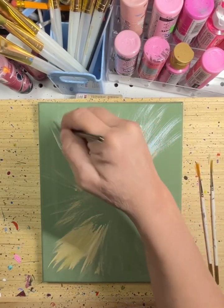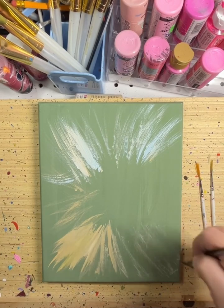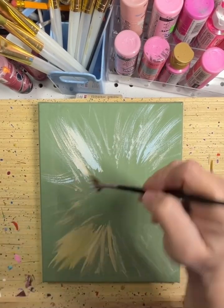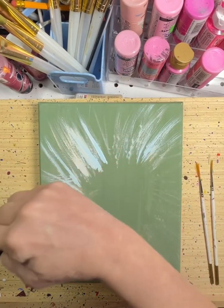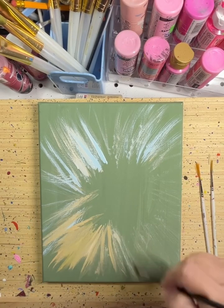It may end up completely different. I don't know. I don't always know what happens next, as they say. So I just keep going and see what happens.